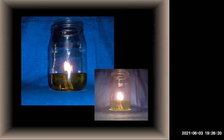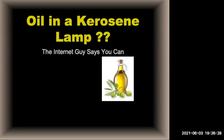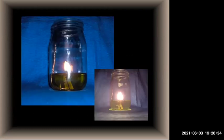So you may want to consider, if you have oil that's been used for deep fat frying, or olive oil that you've had in the cabinet too long and it starts to smell a little off, and you don't want to cook with it, save it anyway, because I could use it in a lamp. So I save old oils and things like that.